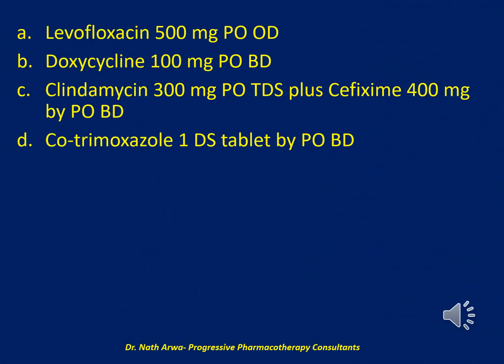Is it A. levofloxacin 500 mg orally once daily, or B. doxycycline 100 mg orally twice daily, or C. clindamycin 300 mg orally thrice daily plus cefixime 400 mg orally twice daily, or is it D. co-trimoxazole 1 DS tablet orally twice daily? I will give you 10 seconds to choose the correct answer to this question from the listed options.